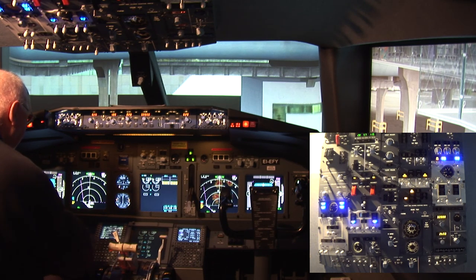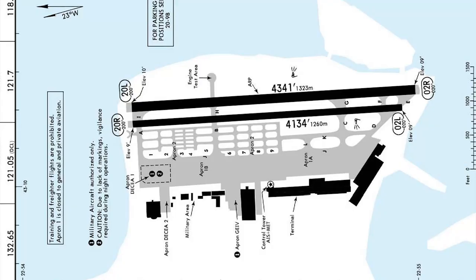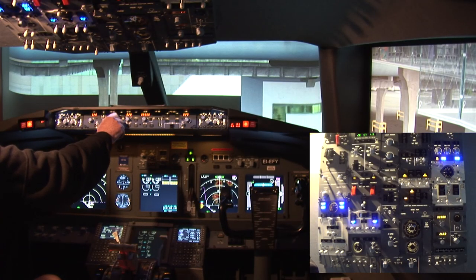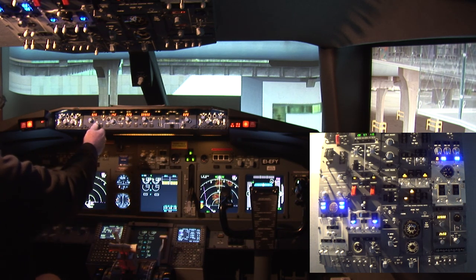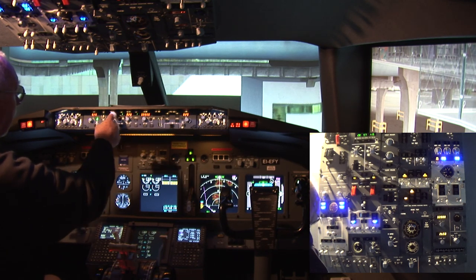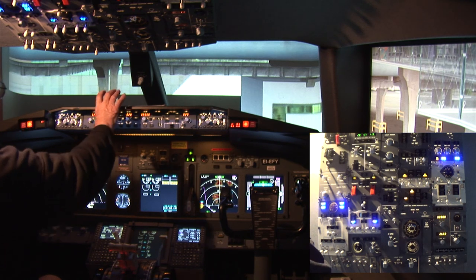Now, N1 limit, 23 degrees is good. We're gonna use flaps 10. It's a short runway here. And it says we're going to be at 142. Let's see now if we've got a good flight plan. We've got green lights on both of these.